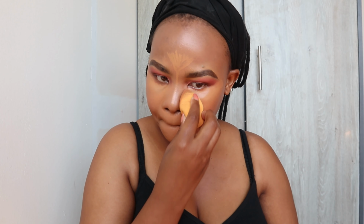Side note, I really am bothered by my brows. I don't know, I feel like they're too thick, they're too big. But then I just use the same beauty blender that I used for my foundation so that I don't look too ashy.